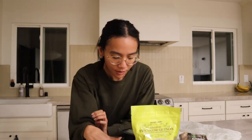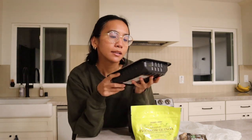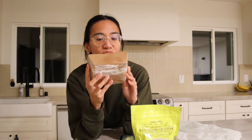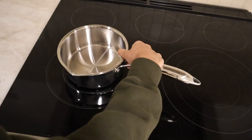I'm craving vegetables. We're going to do some quinoa. I'm gonna roast some broccoli. I have these Brussels sprouts from Trader Joe's, mushrooms that I'm hoping are still good, and then an eggplant. That'll be dinner tonight.